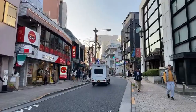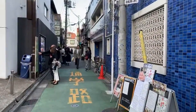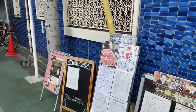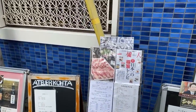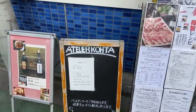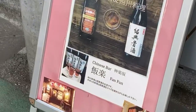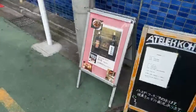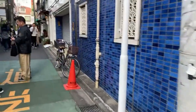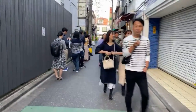People are lining up for something. What are they lining up for? Let's investigate. All right, looks like there's some pretty good shabu shabu. Chinese bar, is that it? Fan fun. Let's find out. Only one way. Gotta go investigate.